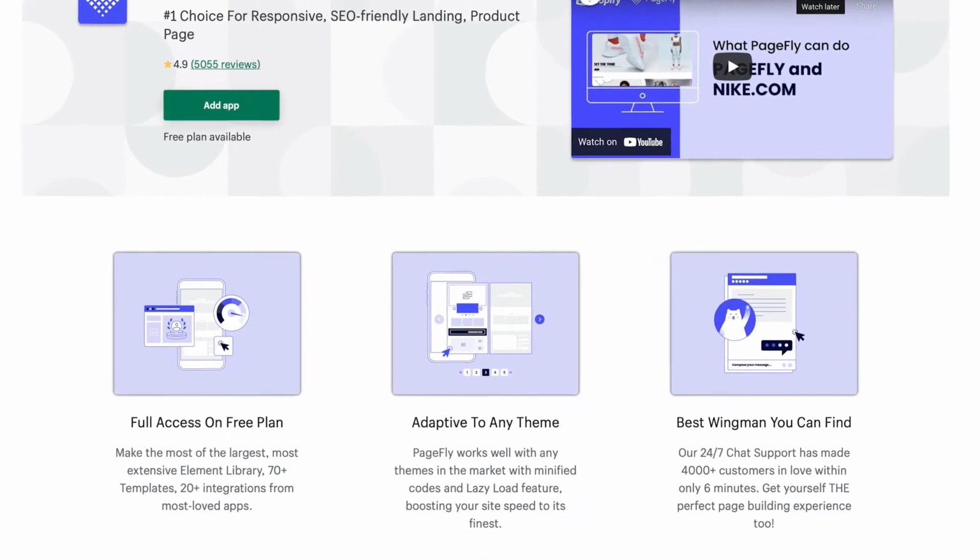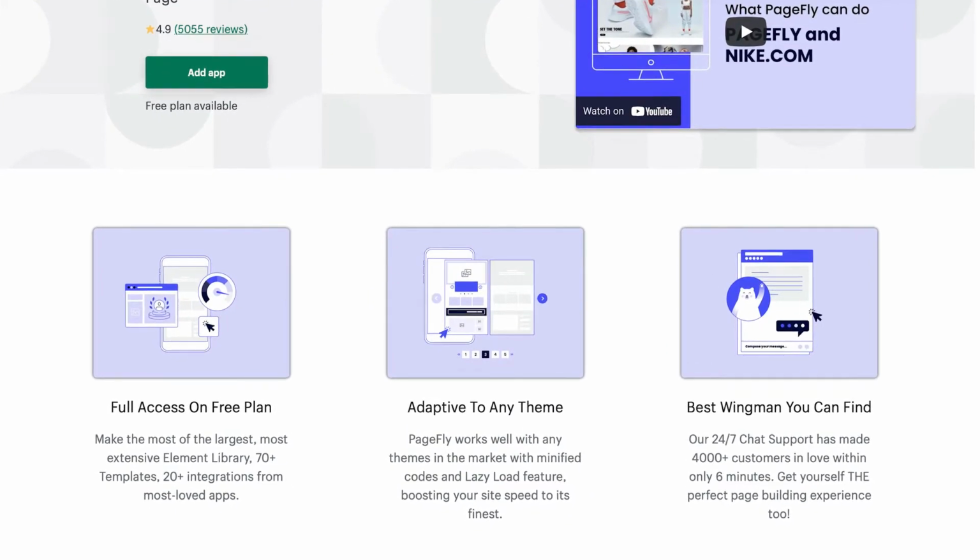Pagefly offers a free option. Apparently it's a bit limited, but if you just want to dip your toes in and see what it's like, at least you've got that. That's a nice place to start. Pagefly is also a little bit cheaper, and apparently this one's better for beginners as well. So if you're just getting started with web design, maybe this is a better place to start.